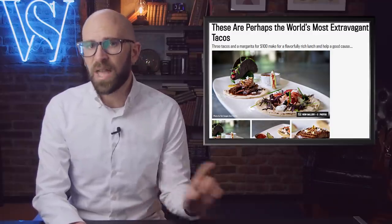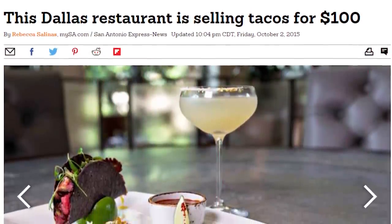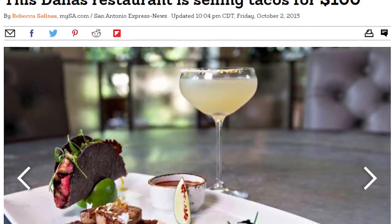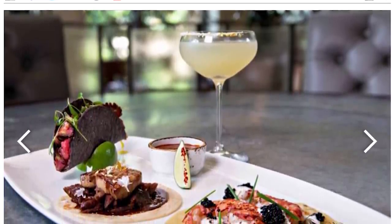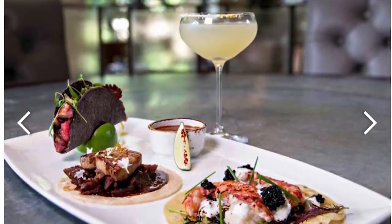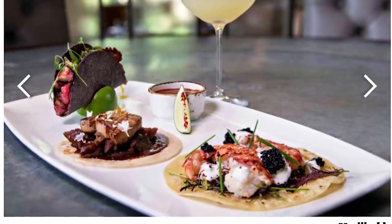Cafe on the Green in Dallas, Texas is trying to stay as far away from Taco Bell as possible in both quality and price. They have 3 tacos for the staggering price of $100. Each taco is different. One is made from Wagyu beef with micro cilantro and truffle béarnaise sauce. The second is the Hudson Valley foie gras taco, which is made with duck meats and Valrhona chocolate mole. And finally, the third is made with Maine lobster, caviar pearls, and Aleppo chili.